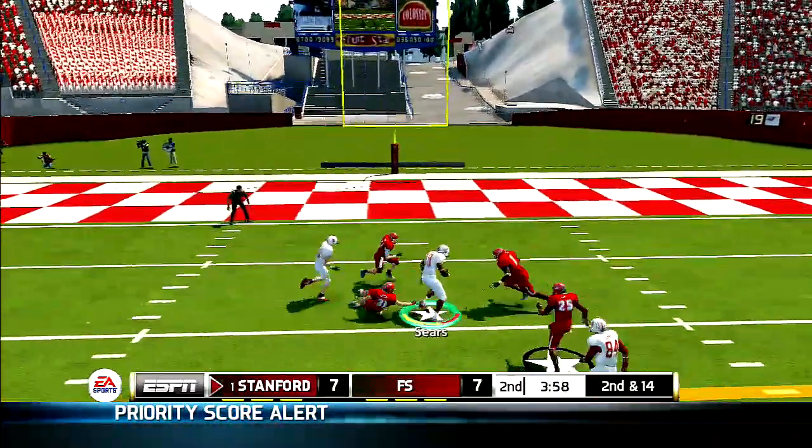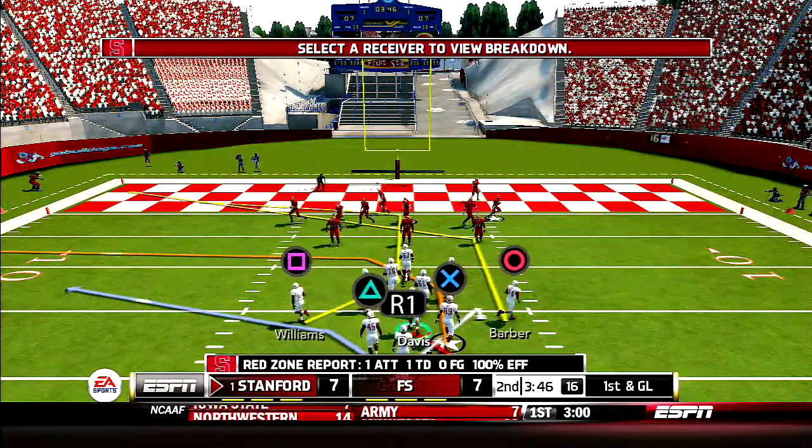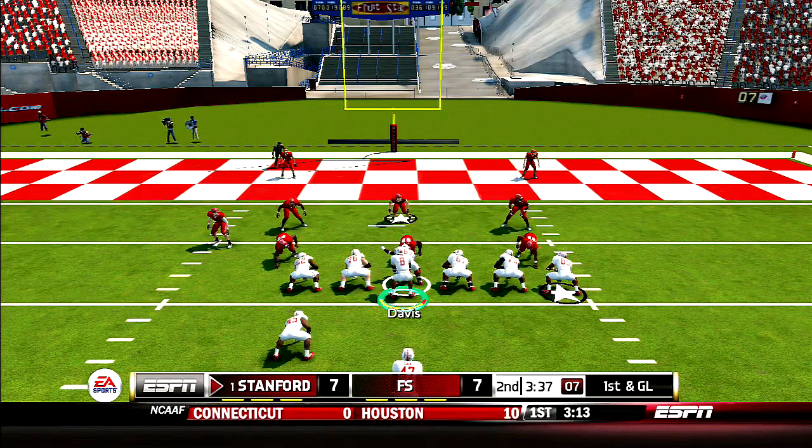Davis throws that one to Sears. Sears gets the catch. Sears keeps running, and he's going to be taken down inside the 10 for a 1st down. 1st and goal coming up here for Davis and for the Bulldogs, or excuse me, Davis and the Cardinals.